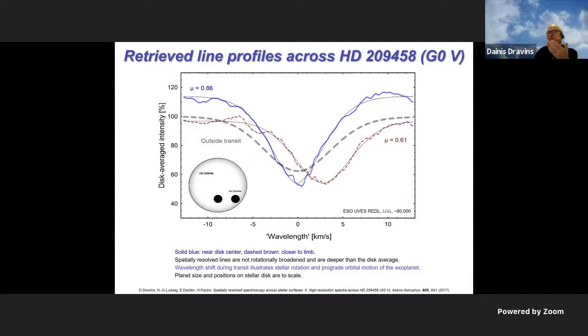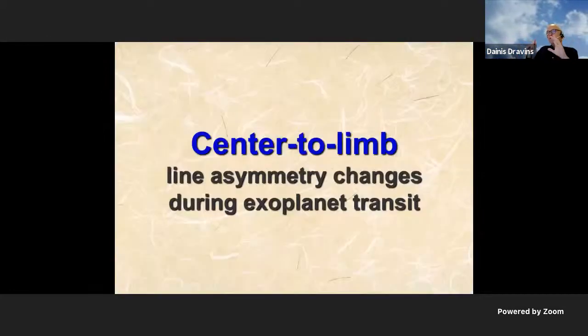You can see that the line profile closer to the limb, the brown dashed one, is significantly broader, and that is what is predicted from 3D hydrodynamics. We expect broader line profiles because of enhanced horizontal velocity flows. And you can see that there is a displacement in wavelength, maybe 3 kilometers a second or so between these instances. And that is, of course, the Doppler shift because of the component of stellar rotation at the particular latitude of transit. And this also shows in this case that the planet is moving on a prograde orbit. So that was the overall changes of line profiles, but there are more subtle changes.